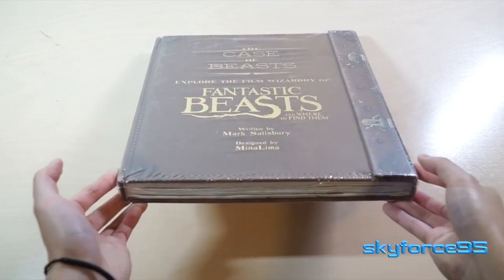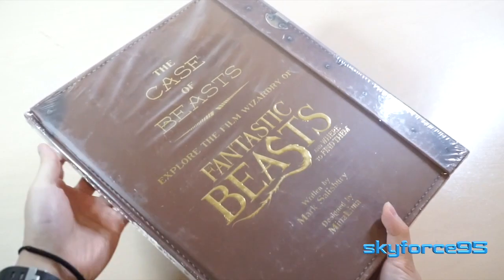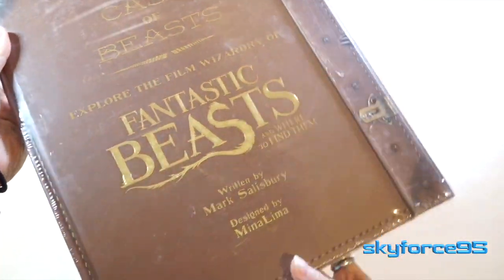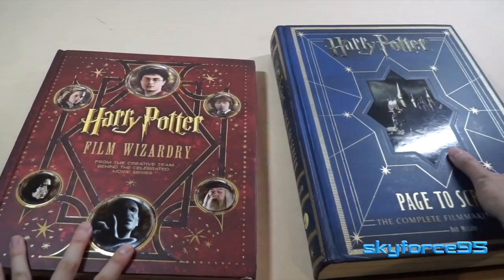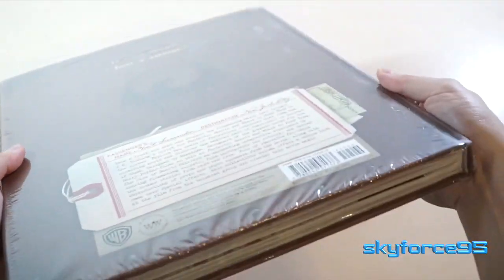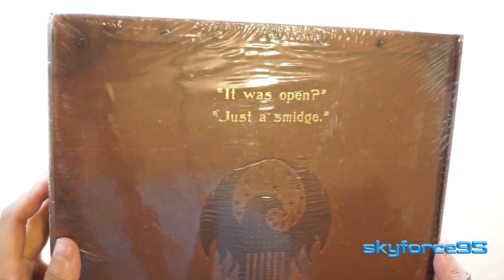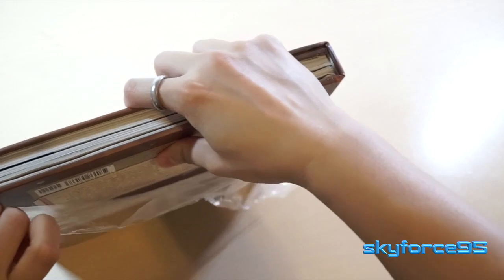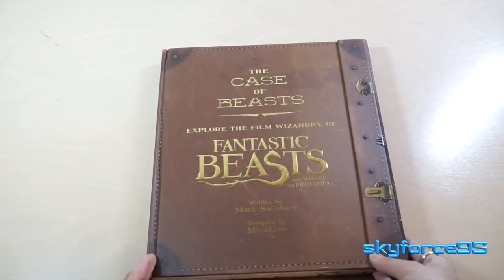Hey, all you Harry Potter fans out there, I have another collector's book here. This is for the Fantastic Beasts movie, the first Fantastic Beasts movie, Where to Find Them. Just like the Harry Potter Film Wizardry book, which I had also done a video on earlier, this one features a lot of pictures, graphics, and also pop-ups and inserts that make it a very interactive book to read, so it's really great for all ages, children to adults, and really anybody who's interested in the behind-the-scenes and filmmaking process of the Harry Potter movies.